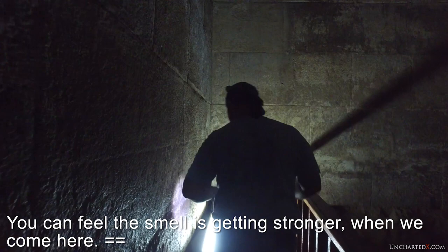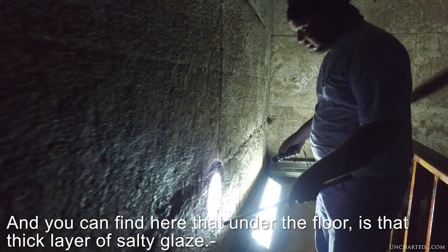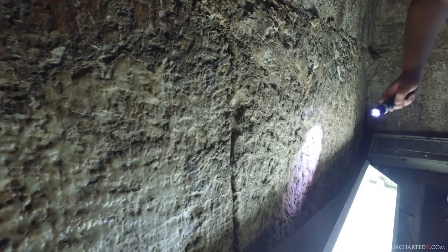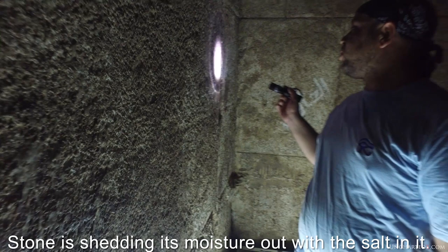So the floor, when you can feel the smell is getting stronger when we come here. Yeah. The floor was until this level. And you can find here that under the floor is that thick layer of salty glaze. It's like a real residue. What is that? Salty glaze, it's called. So it's just from exposure to humidity, that's the theory, over time? Probably. Limestone. The stone is shutting its moisture out with the salt in it.